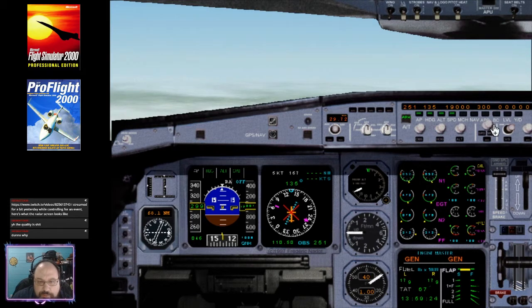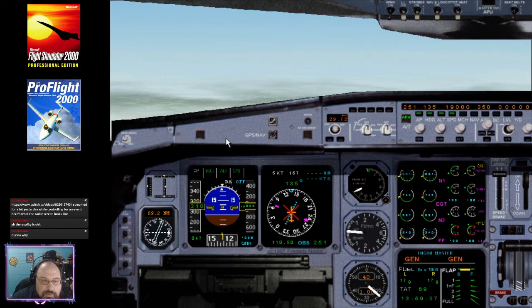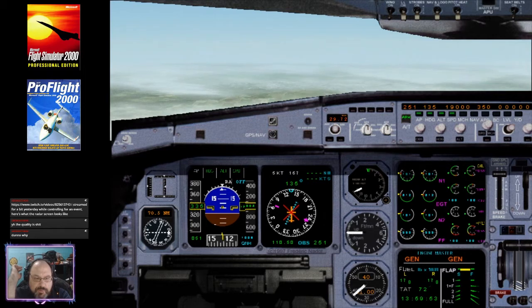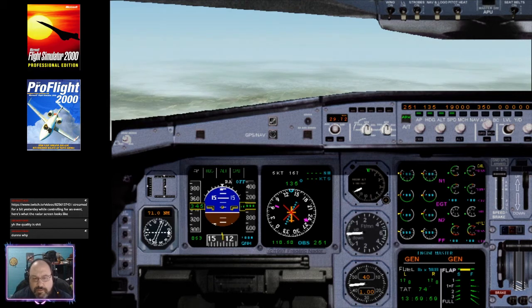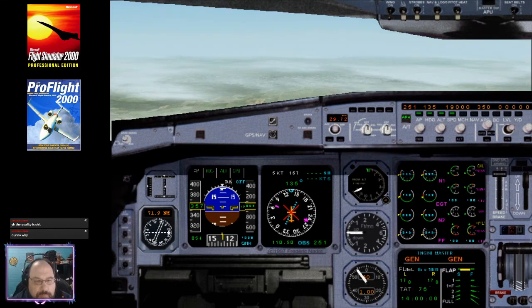Let's increase our speed here. Now this, by the way, is not a default aircraft. This is a payware aircraft, or it was part of a compilation. I can't remember if it was part of one of my Airport 2000 series, or something that had airport scenery, and then it also had some aircraft and panels. But it came from that. So this is not a default Airbus in flight sim.